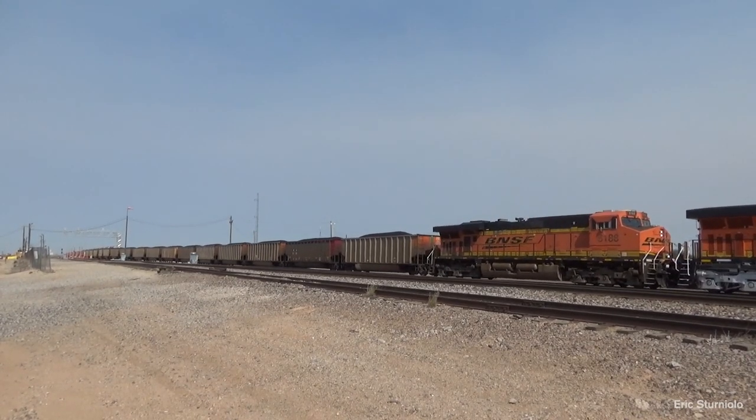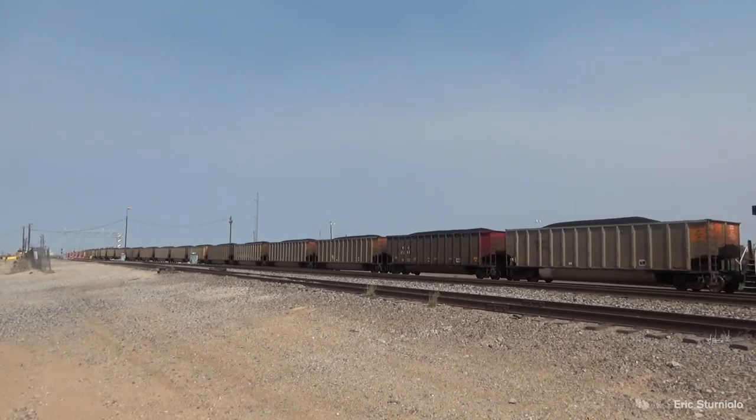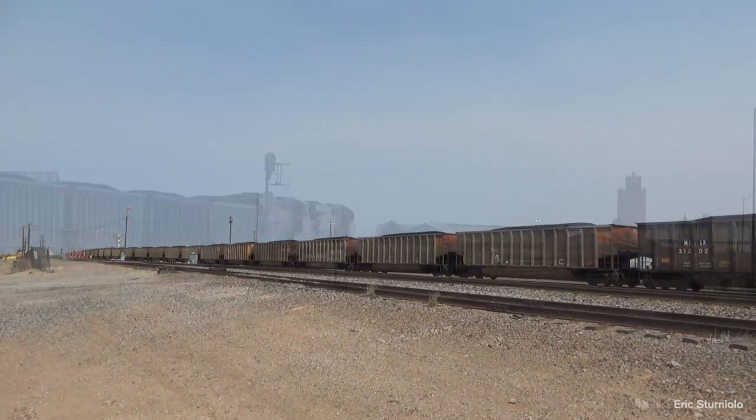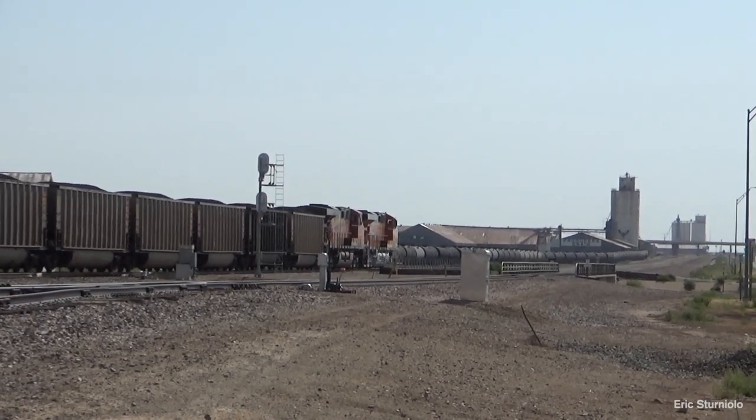This particular engine here had been out of the paint shop not even for a week. They're running all across the system now. As for me, I wasn't sure when I'd see another one, but I sure am glad I got this one.